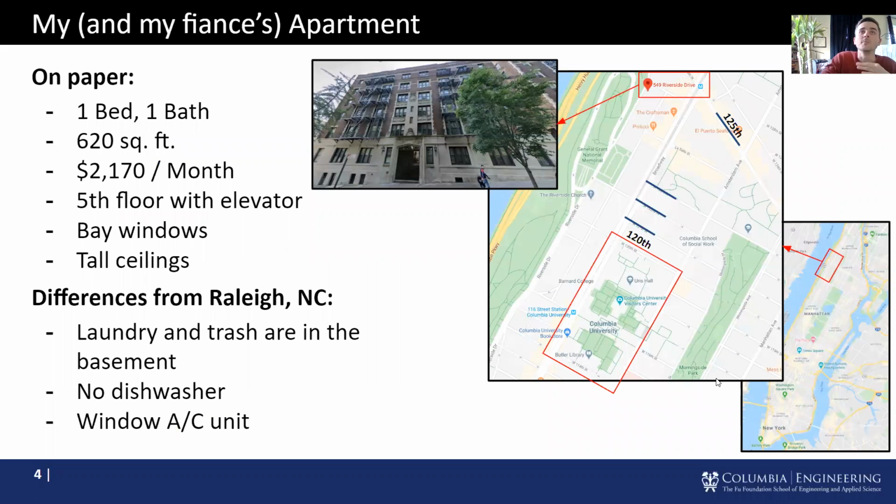So on paper, this is my apartment. So you can see down here is the island of Manhattan. And so we're in like a Manhattanville. I would certainly say West Harlem. We're really right on the river. So break it down further. We're really close to 125th Street.